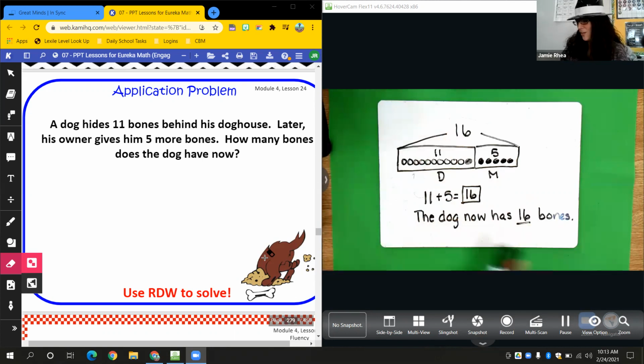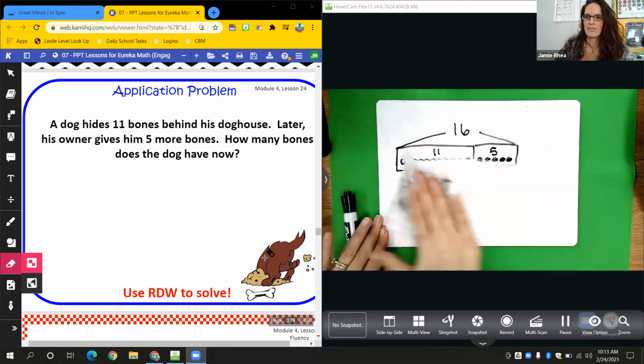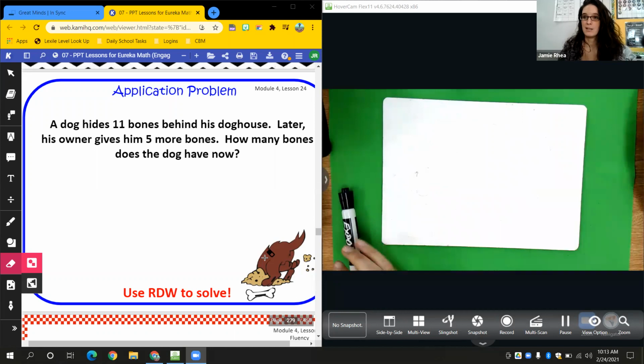This case is solved. So you can take off your detective hat, you can erase your board, and we can get ready to start our lesson with Miss Duckett. There is no fluency today or sprint, so we're ready to get going. So I'm going to pause to get our video set up and we're going to get going.